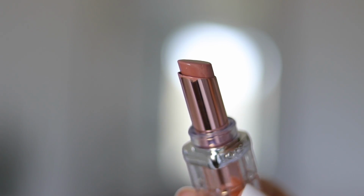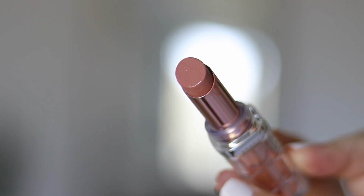Okay, I am really excited for the lips because I've actually already tried this and I saw it and I had to get it because I like the original versions of these, and when I saw that they had a plumping version, yes please, I love anything that's plumping. So this is the L'Oreal Color Riche Plump and Shine lipsticks. It says this one is called Coconut Plump. It is a gorgeous nude color.